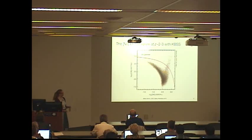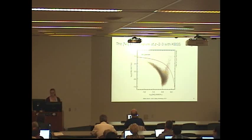For orientation's sake, I've put the maximum starburst line from Kewley et al. in red, which is essentially the foldover point in the photoionization modeling surface for an extreme, very hot starburst. And the orange contour encloses 90% of the Sloan sample, which gives you an idea of the parameter space occupied by typical local galaxies.